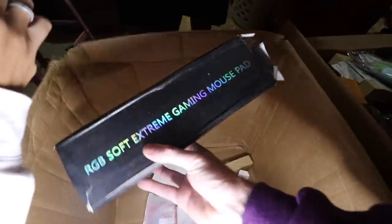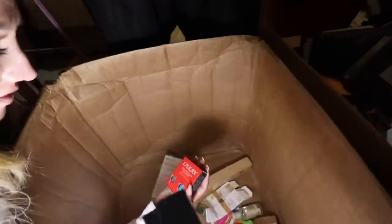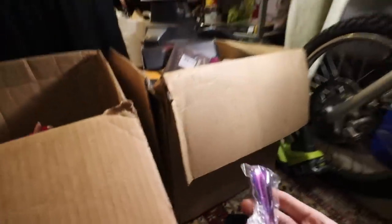Soft extreme gaming mouse pad. That's for you, Paul. Nice. When you play WoW. I don't play WoW anymore. Not for years. I'm not gonna say I haven't thought about it though. The new classic version. I know. What is this thing?